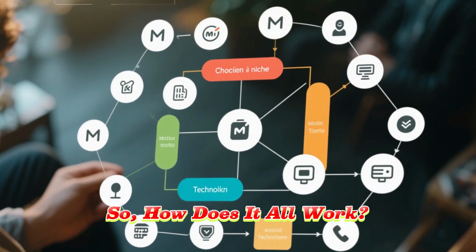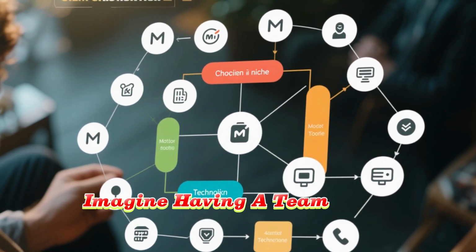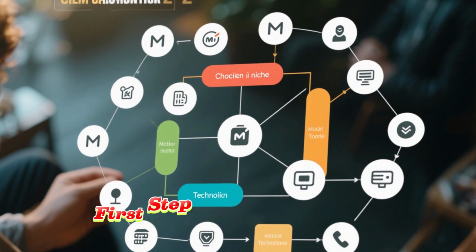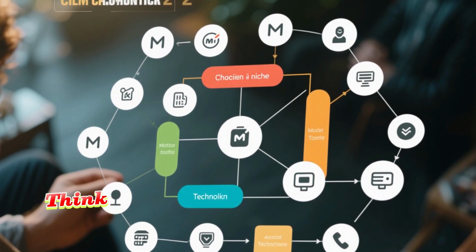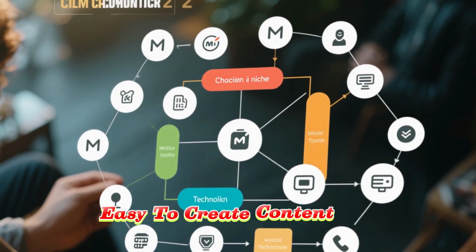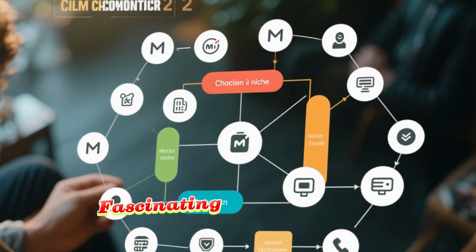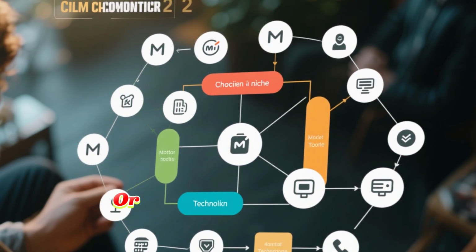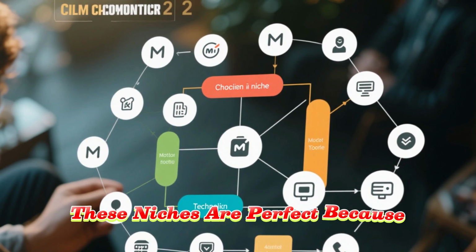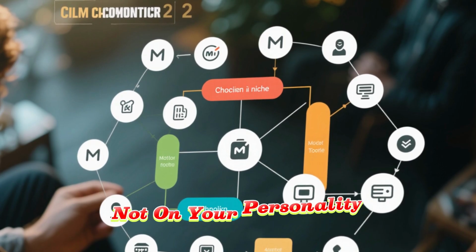It's happening right now, and creators are earning real income from it. So how does it all work? It's simpler than you might think. Imagine having a team of AI assistants working for you 24/7. Your first step is to pick a niche. Think about topics that have a huge audience and are easy to create content for, like motivation, personal finance, fascinating history stories, or even tech explainers. These niches are perfect because they rely on strong storytelling and visuals, not on your personality.